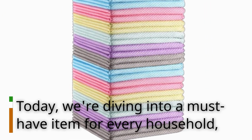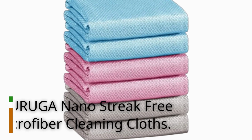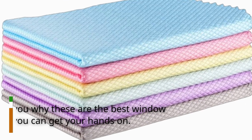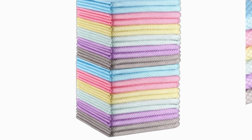Today, we're diving into a must-have item for every household. The VPMURUGA Nano Streak-Free Magic Microfiber Cleaning Cloths. Now, let me tell you why these are the best window cleaning towels you can get your hands on.